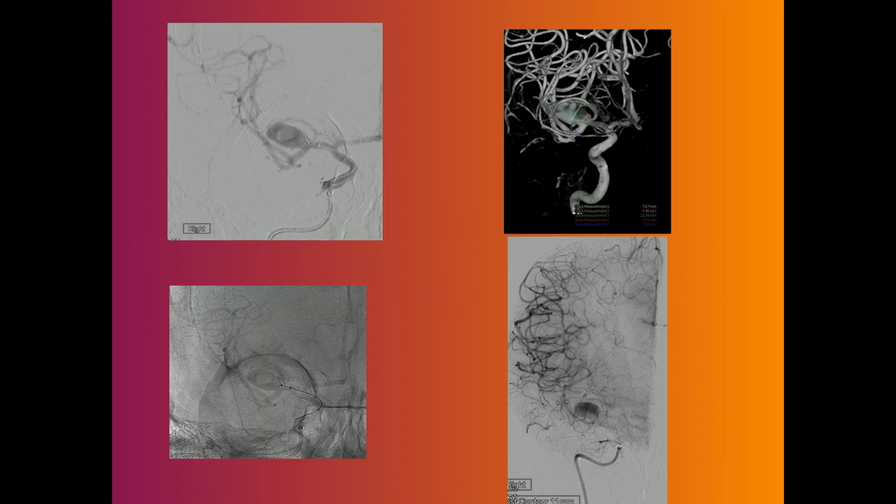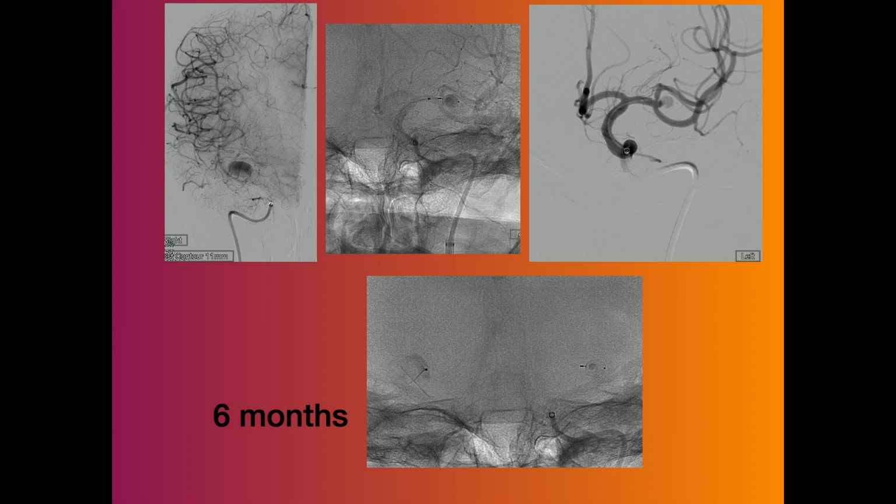Okay, next slide. It's a big MCA aneurysm. As far as I see on the last image to the right, there is some stagnation in the sac. Go to the next slide. I think the right side is already getting occluded, and I think there is a smaller aneurysm on the left side, which also looks well occluded. I cannot see exactly what device it is because my image is much smaller, but maybe one of the devices is not a contour. I cannot see. Okay, next slide.